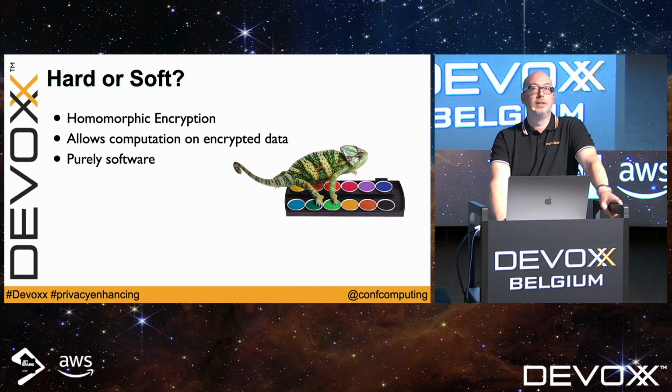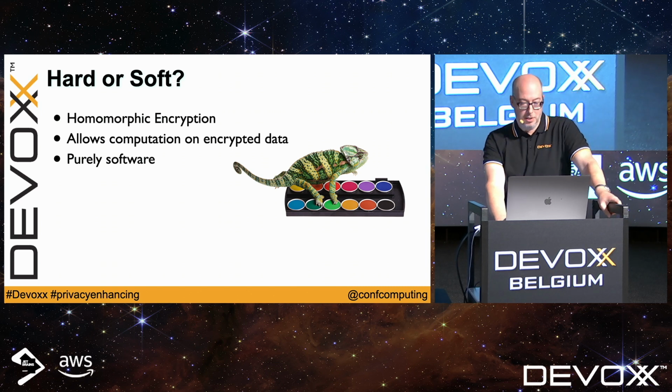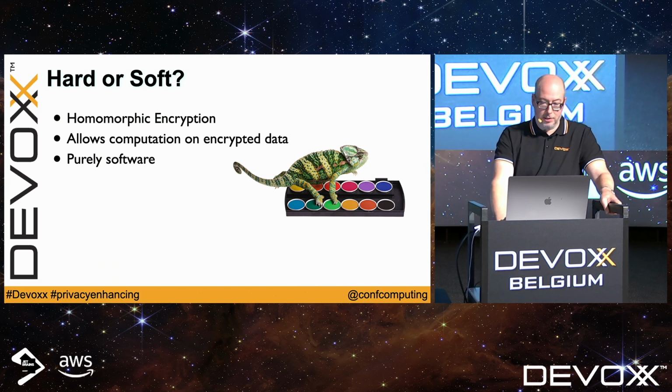Hard? Yeah. About half the people there. Yeah, soft. Yeah, more hards. Yeah, so this is hard because the users are responsible for managing the keys. The server, the third party in this case, doesn't know anything about the data.